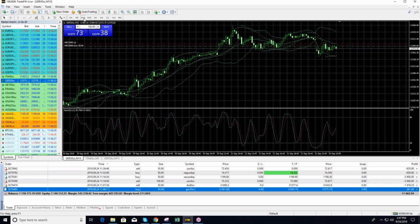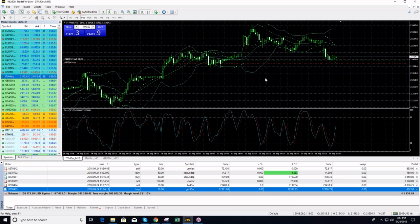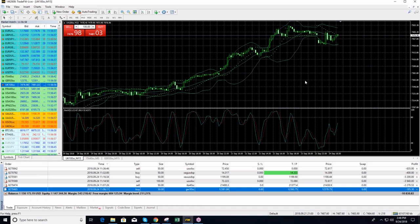I put, for example, here some notes that I want to enter again Italy 40 to increase my exposure, but even for increasing my exposure, I still didn't get a real signal for that. The other one, I have a note that I want to enter UK 100 if I get the signal, and this is now almost 1 hour ago that I took the notes, and still I didn't get a signal for that.